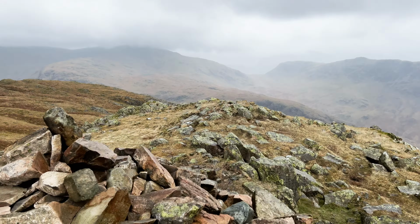So now, heading for Seatallan, which I can see over there. There's Seatallan. It's a bit of a down and up to get there. And then after that, it's walking down the ridge out of sight, but that looks fairly nice and gentle downhill for a while, so that'll be good.